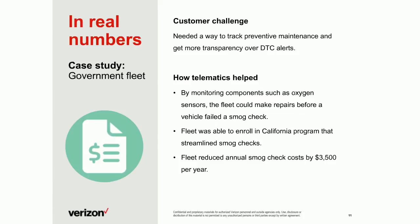And so this allows the government agency to enroll in the California Continuous Testing Program. With this program, vehicle data is automatically reported and the fleet is exempt from having to perform routine smog checks. That's going to save approximately $50 per vehicle, and this customer saved in excess of $3,500 annually by just enrolling in this program. So not only is the fleet able to make repairs before it fails a smog check, it's able to streamline the entire process. And needless to say, this fleet quickly gained an ROI from deploying the product.